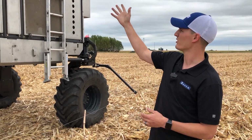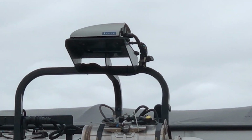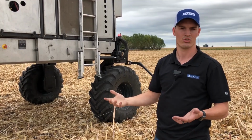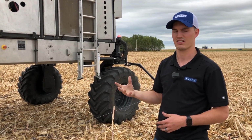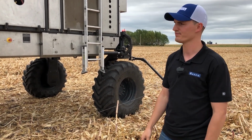And then I guess we've got up on top our Raven RS1 guidance controller. So that is where we get our GPS from. We've got our DB1 software on there, and the DB1 is what controls the autonomous mission. And a lot of the technology on here is shared amongst the Raven autonomy platforms like the Smart Ag AutoCart.